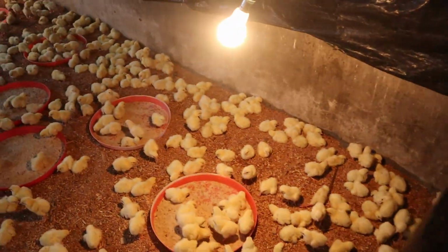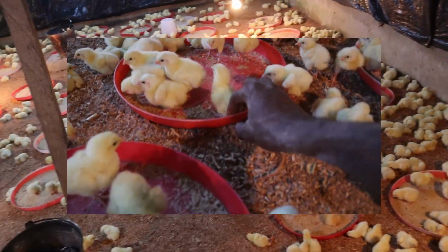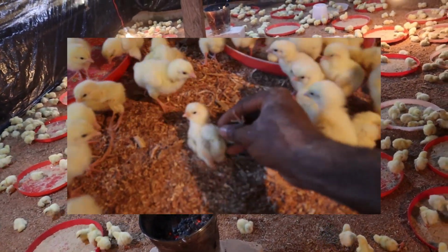Then another point is to handle chicks gently. You should avoid chasing or grabbing them roughly. Stress kills them silently. So when catching your chicks, do it calmly and in dim light.